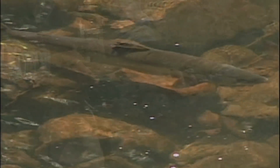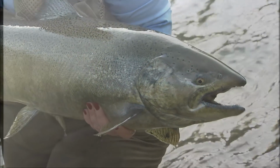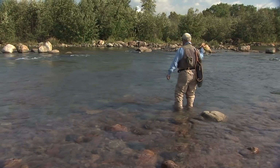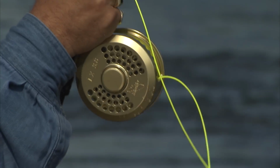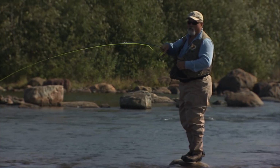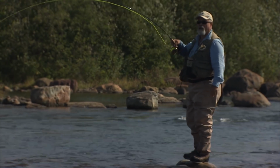Species available in the rapids are steelhead, Atlantic salmon, pink salmon, Chinook salmon, brown trout, resident brook trout, and even whitefish. I got a fish. It's the fall, and the annual run of pink salmon and Chinook salmon is on. This is a time to have some fun.